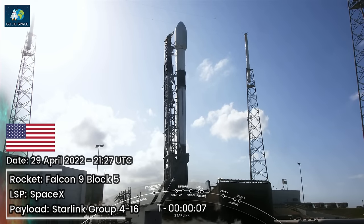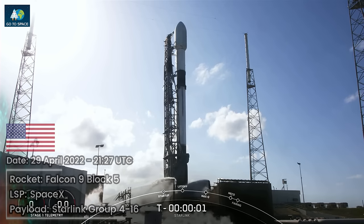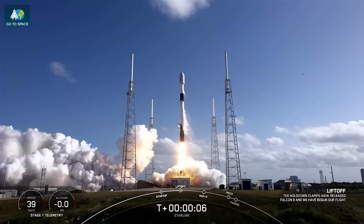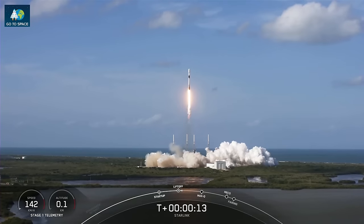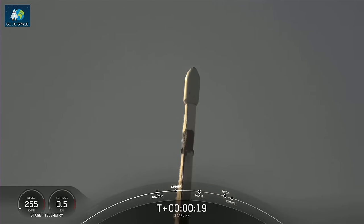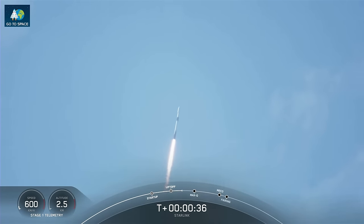T-minus 10, 9, 8, 7, 6, 5, 4, 3, 2, 1, ignition, liftoff for Starlink. Go Falcon, go Starlink 416. Vehicle is pitching downrange. M1D chamber pressure is nominal. Falcon 9 has successfully lifted off from Space Launch Complex 40, carrying our 53 Starlink satellites.